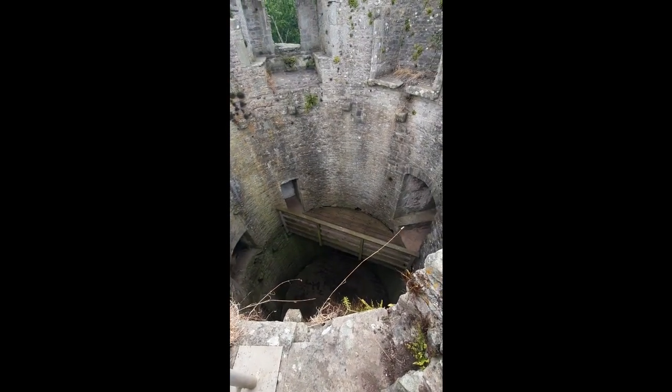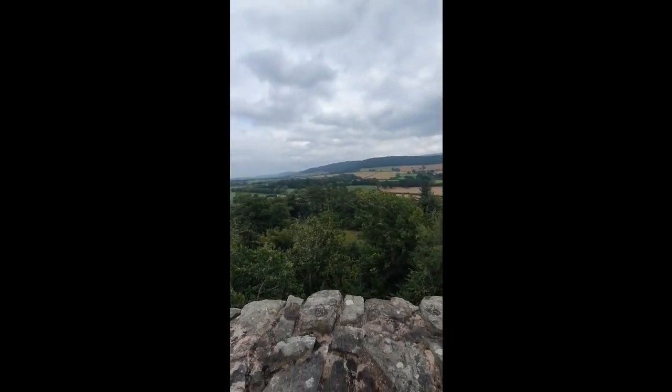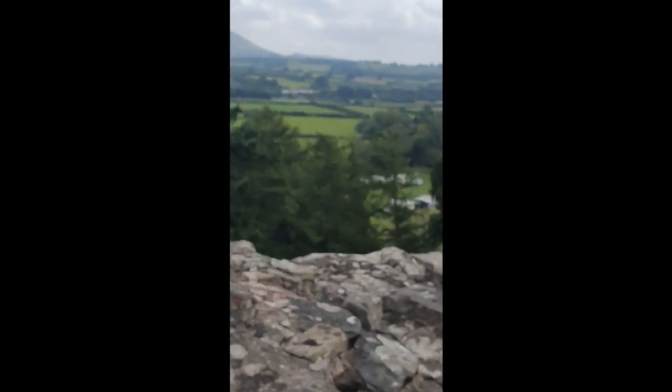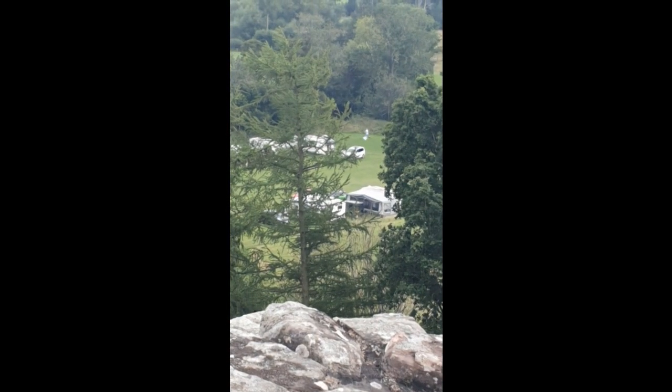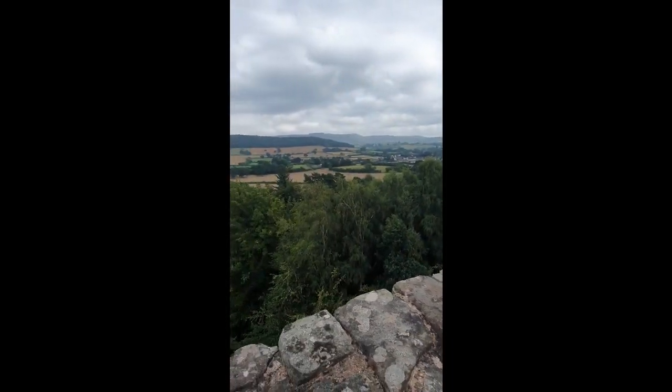So the third floor was added in the 1300s then. It's nice up here, it's nice and cool. So, yeah. What's that down there? It looks like caravans. Yeah, it's caravans. That's cool. Awesome.